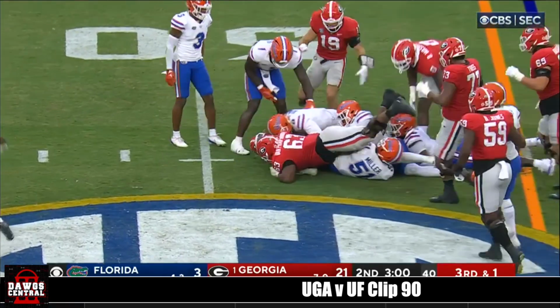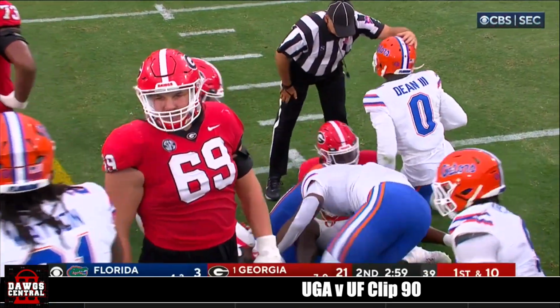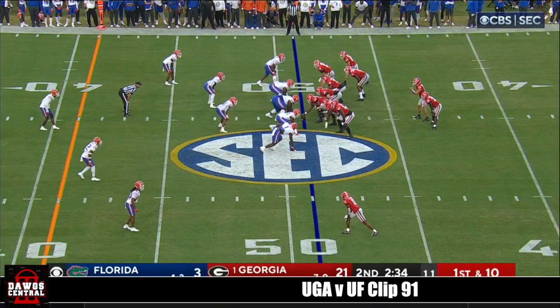Edwards, first down. Out to the 49. Drive continues. Excuse me, Brad. Dejon Edwards, one of the... Until you're an upperclassman.